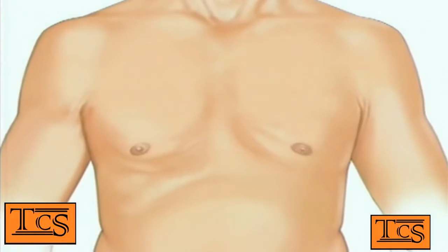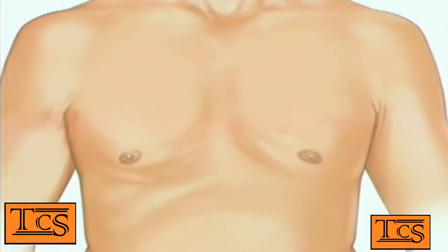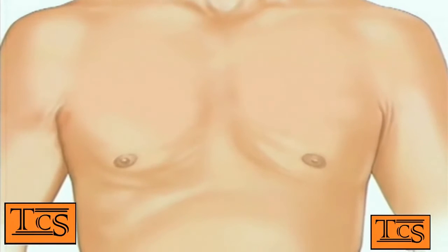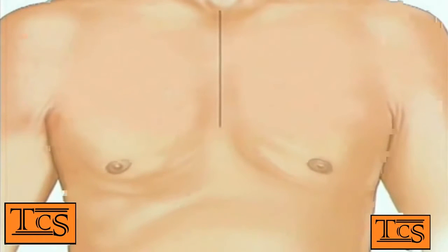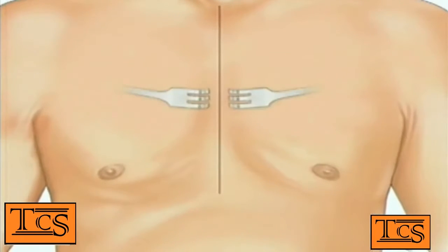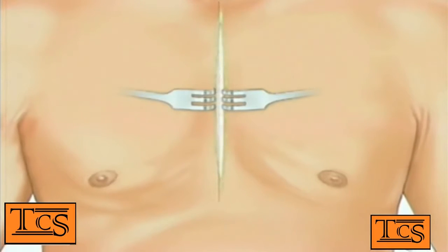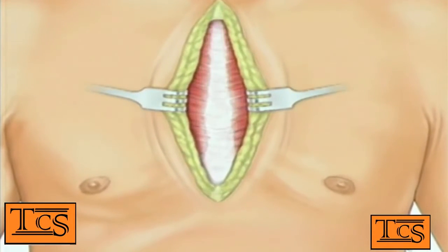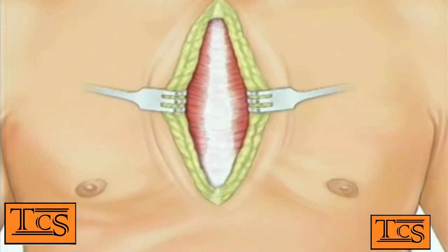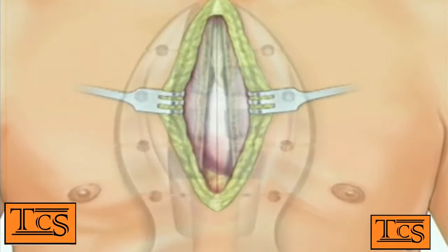Thigh or chest wall, and the incision at those points will be sutured and bandaged. Then your doctor will make a vertical incision in the center of the chest. Skin and other tissue will be pulled back in order to expose the breastbone. Your doctor will carefully divide the breastbone, and a special instrument called a retractor will be used to hold the chest open.